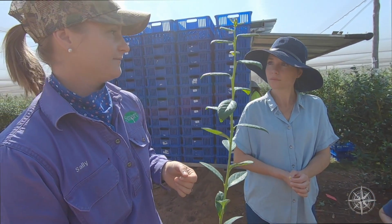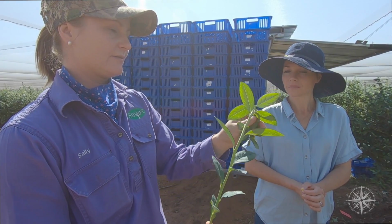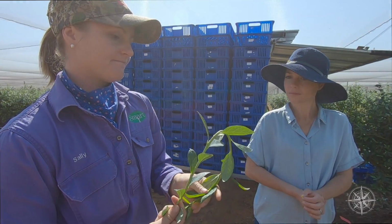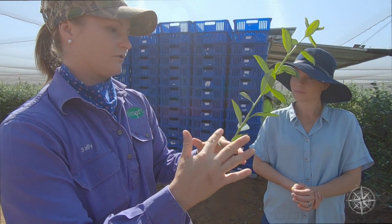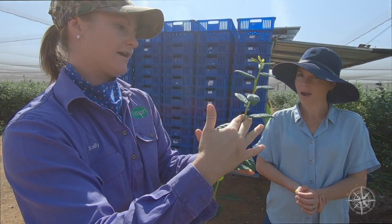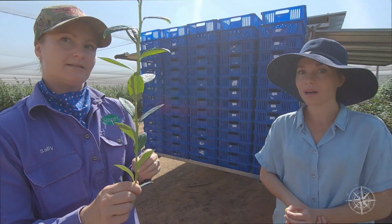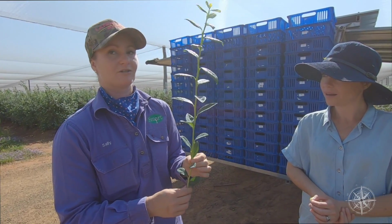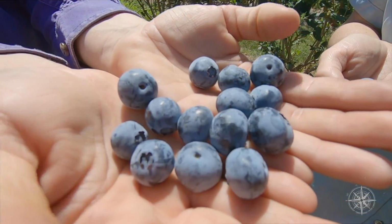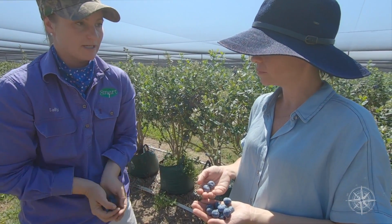So it's all propagated. When we plant new bushes, this is what we look for, a nice bendy stem, and we can actually get 1, 2, 3, 4, 5, maybe 6 plants out of that. Wow. And that's how you do the propagation. Amazing. Very light fingers. They use their thumbs a lot, catch with the palms underneath and put straight in the bucket.